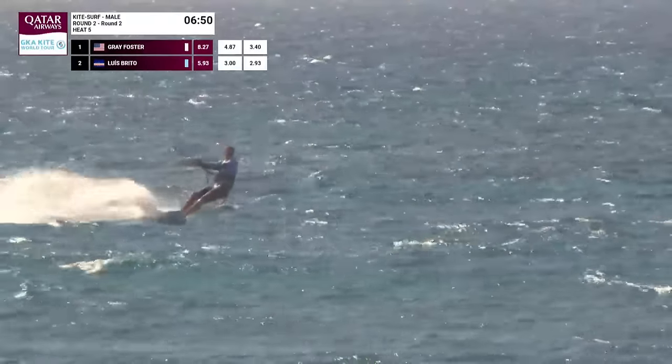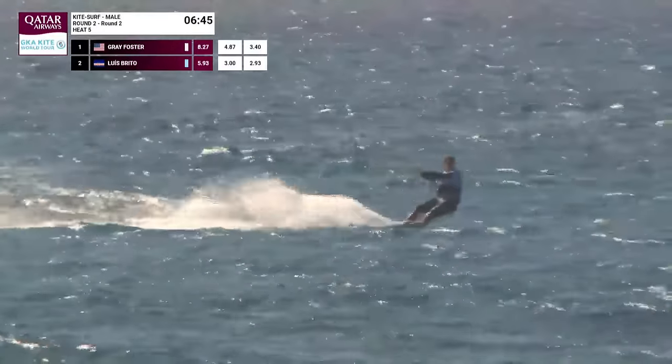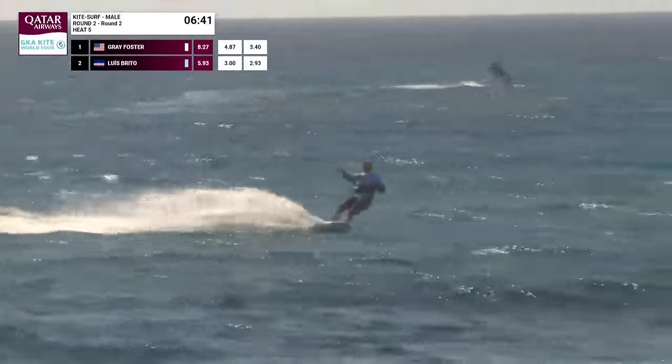He has a decent heat. He's in the lead, but obviously Brito, being one of the locals, can throw down a good score. It ain't over till the buzzer. Let's see who's going to be going through.